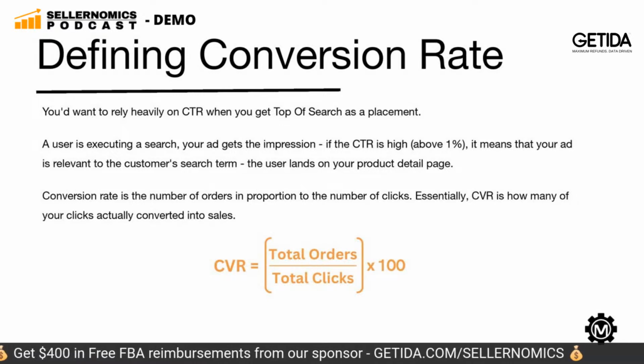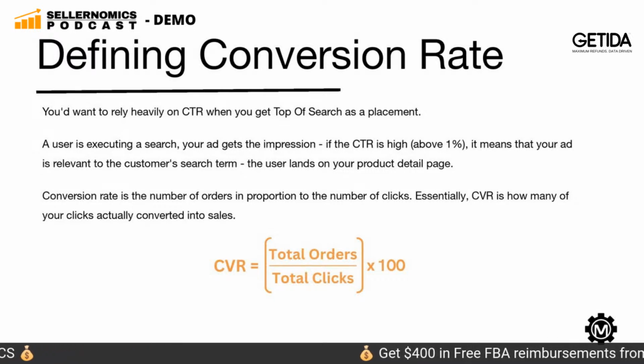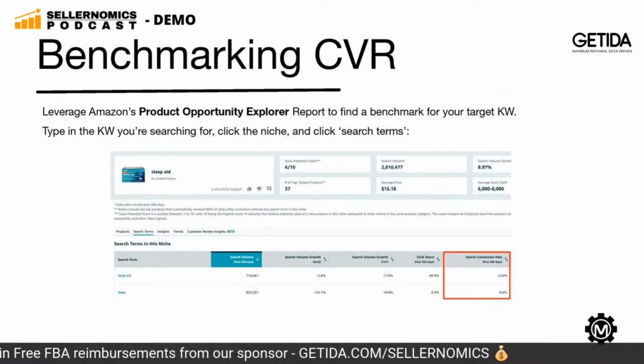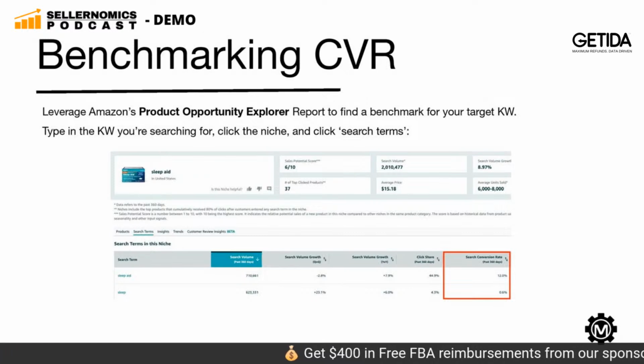Now, in terms of how you define conversion rate, it's essentially the number of orders in proportion to the number of clicks. So how many total clicks you've been able to convert into sales. That's essentially how we calculate it. So now that we know how to calculate conversion rate, we can go to the search impression share report and calculate that specifically, assuming that we have that top of search. Now we can work backwards and figure out what the natural conversion rate is for your advertising.